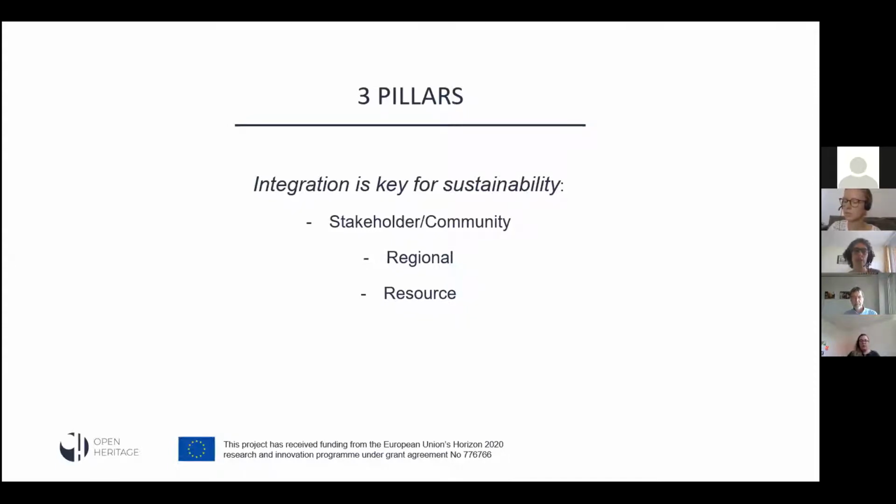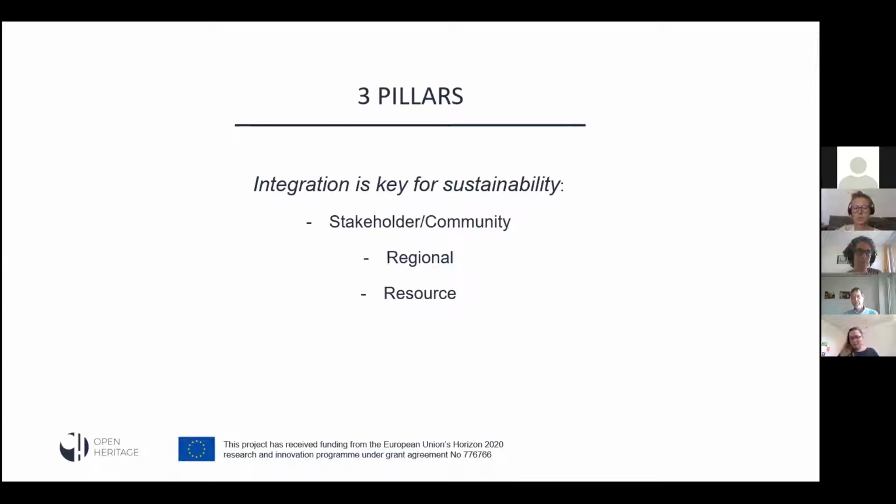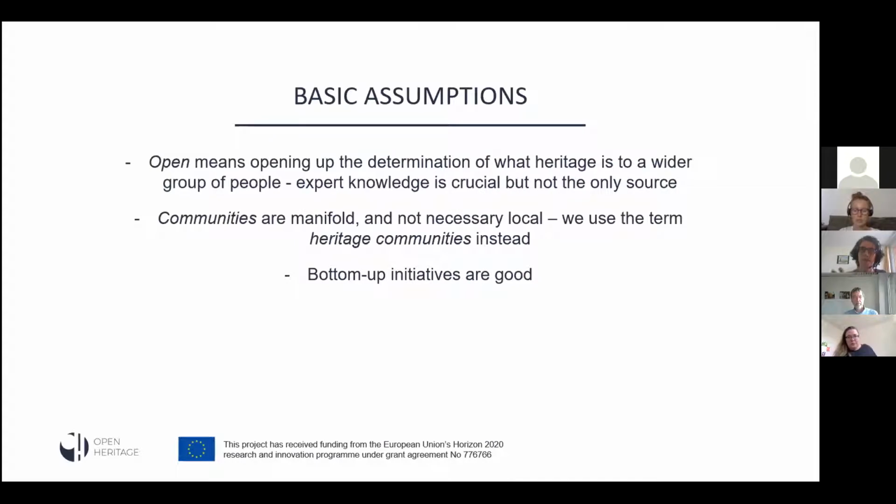When we talk about stakeholder and community integration, we basically mean creating a socially inclusive process that allows the building of a multi-purpose, multi-stakeholder partnership. When we think about regional integration, we think that the development and the reuse cannot be imagined without the wider territorial scope. And when we talk about resource integration, we think about inclusive business models and also providing economic empowerment to the affected communities.